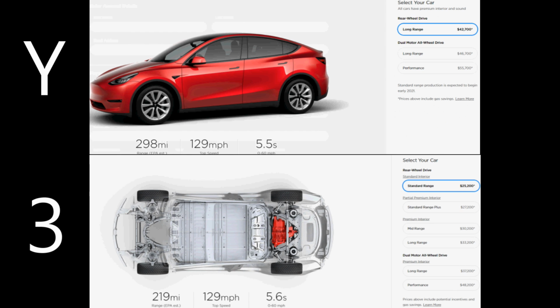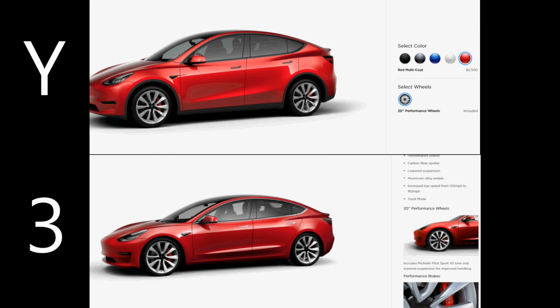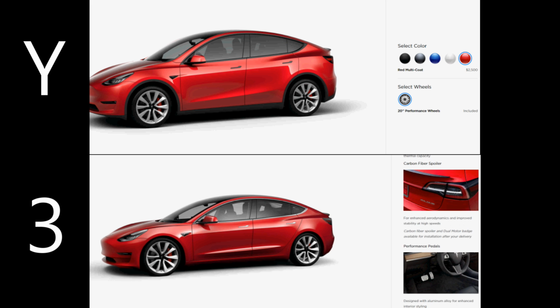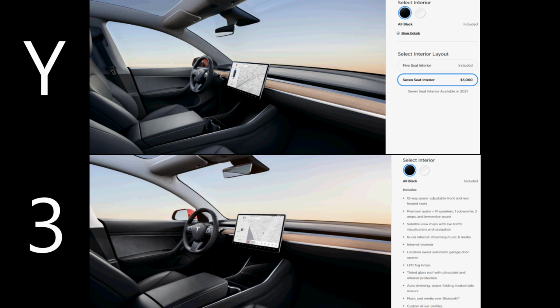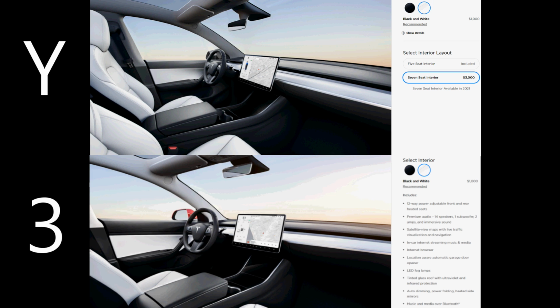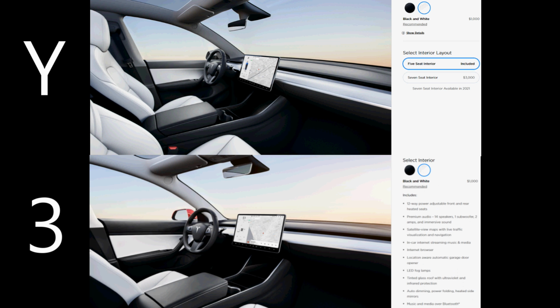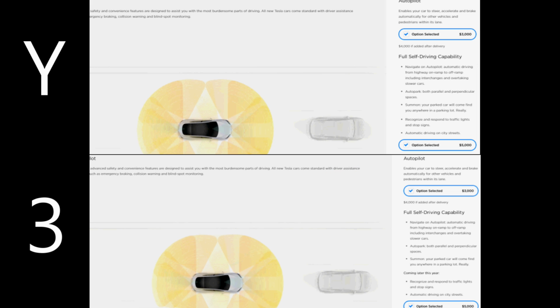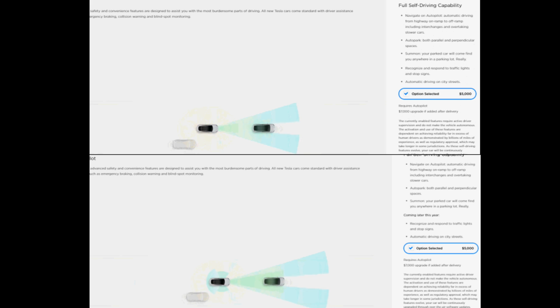So now let's do a configuration of the performance models, and you'll see that you have the same color options. The wheels are standard under both performance models. You can also add the rear seats again with the Model Y. Both now have the option of going with white interior if you want. And then of course the Autopilot and full self-driving are still available.